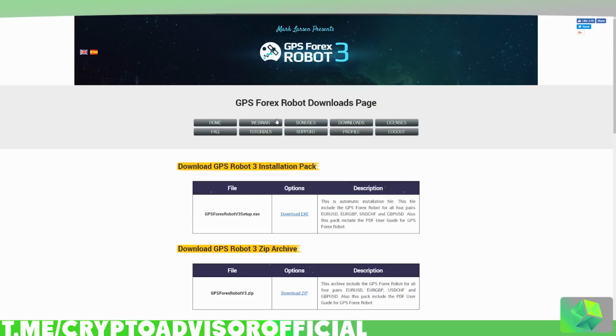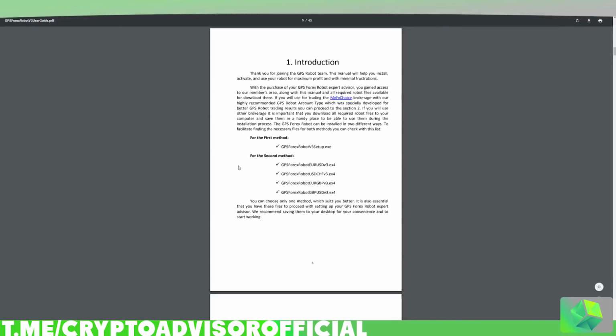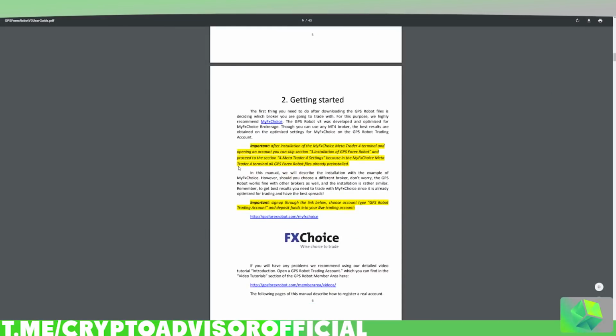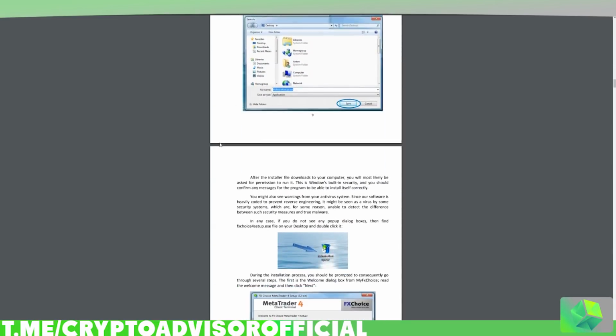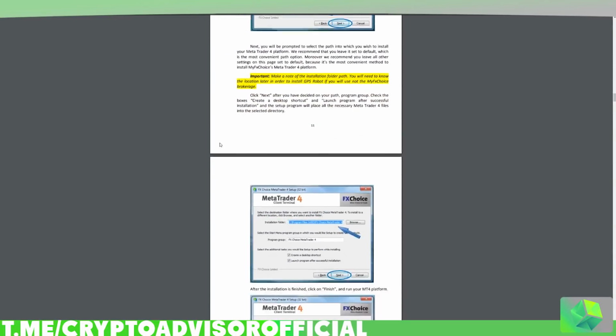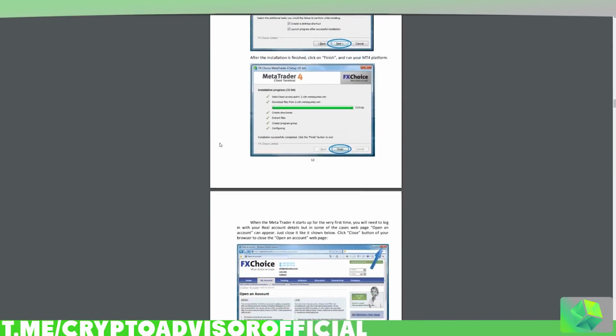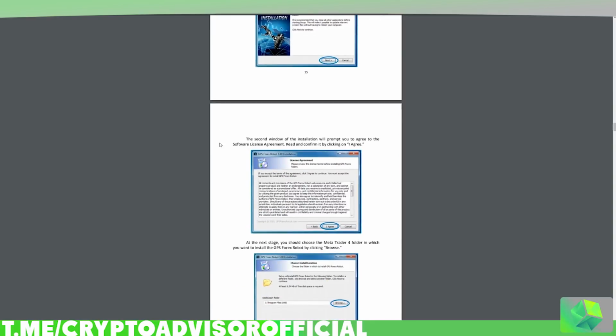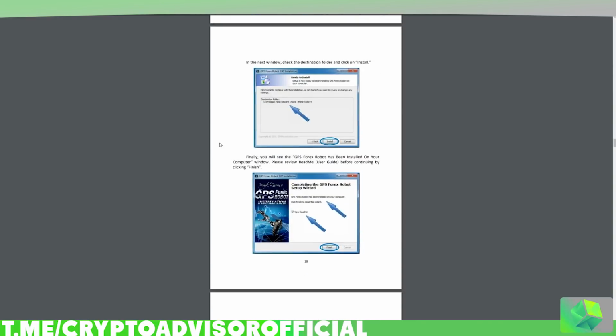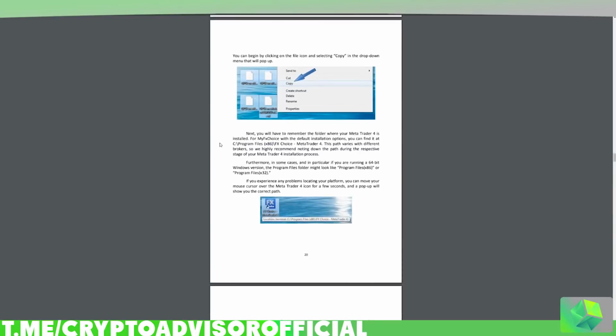So once I downloaded the guide and everything and I got everything open, I did find the guide to also be really comprehensive. It gives you good detailed explanations on how to do everything and even some troubleshooting. So if one thing doesn't work, then you can do a different thing. They even tell you how to make your account, what settings to use, how to open and install everything.